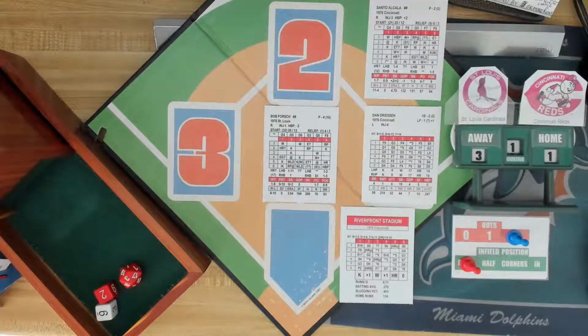So, 3-1. So maybe trying to steal wasn't the play. And timeout on the field for something. I want to check something out here. Okay. All right, so that is definitely a single for Driessen. He holds at first, 3-1 on an RBI single by Driessen. The Reds do get the run in.